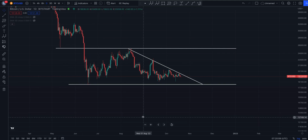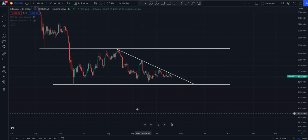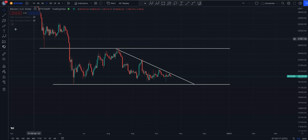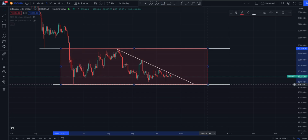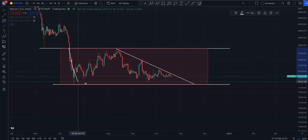So I'm diving into Bitcoin for my first update today, and then I'll relay on some altcoins after this video. Just looking at Bitcoin here on the daily time frame, we're basically caught between this range right now, where we've got this resistance at 25k, and then you've got this support down at 17.5.